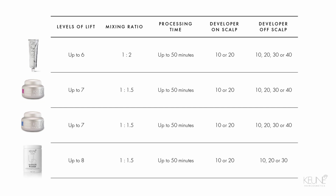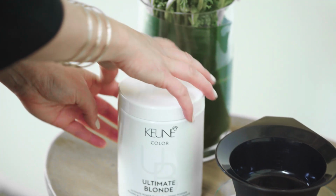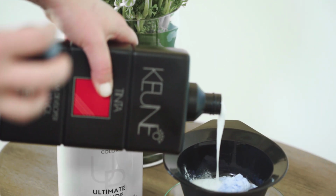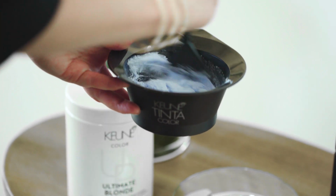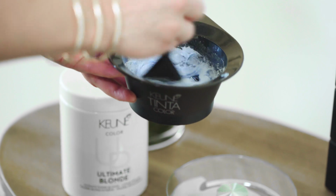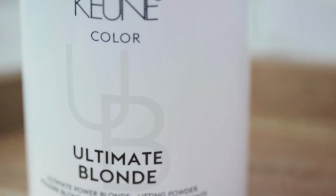New to the Keune Lightener family is the Ultimate Blonde Power Lift Powder. This amazing lightener also mixes 1 to 1.5, has a processing time of up to 50 minutes, and offers up to 8 levels of lift on natural hair, making it great for on-the-scalp lightening and balayage applications.